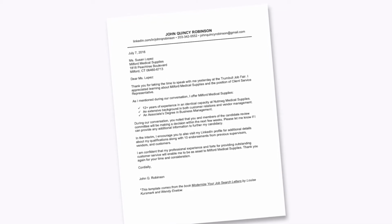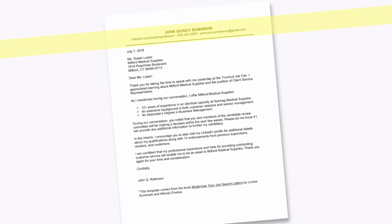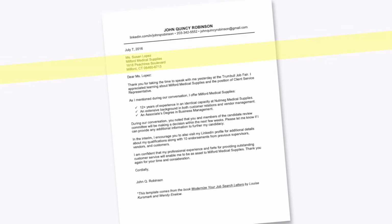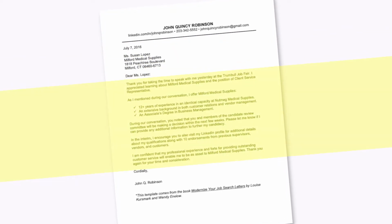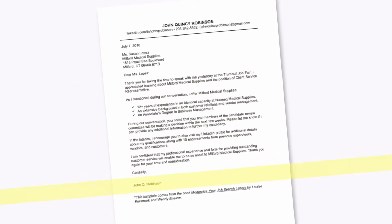This example from Mr. John Quincy Robinson begins with a heading with his name and contact information, goes into the date, the address, the salutation, "Dear Ms. Lopez," the body of the message, a closing, and a signature. Excellent job so far. Next, now that we've hit on formatting, let's talk about content.